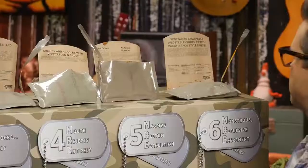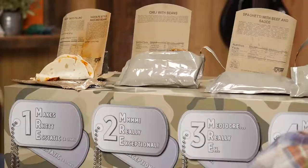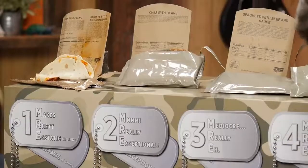So, sorry, vegetarian taco pasta, parenthetically vegetable crumbles with pasta and taco style sauce. You're the big loser today. And the winner, of course, is tortillas, plain, with beef taco filling and Santa Fe style rice and beans, all mixed together. You should probably come up with a catchier name for that because it's real good. Thank you for your service.